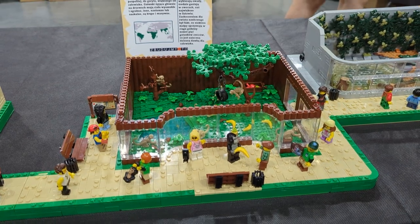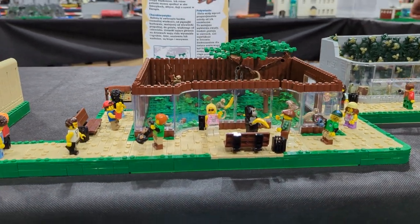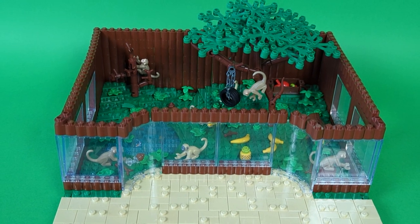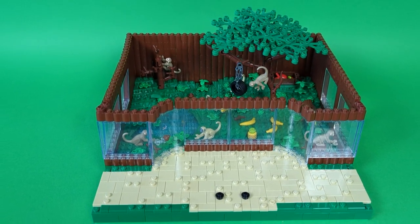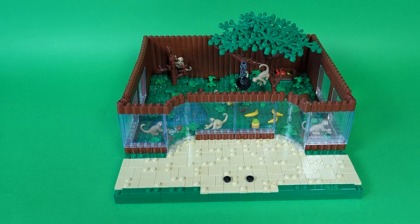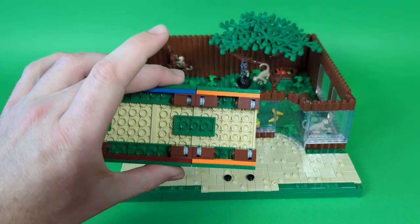And first, let's check out my small portion of the MOC, which is the monkey habitat. The whole concept of the collab was pretty much straightforward. Each of us was supposed to make a small habitat for the animal they've chosen and make some additional path elements to connect them together later at the fair.